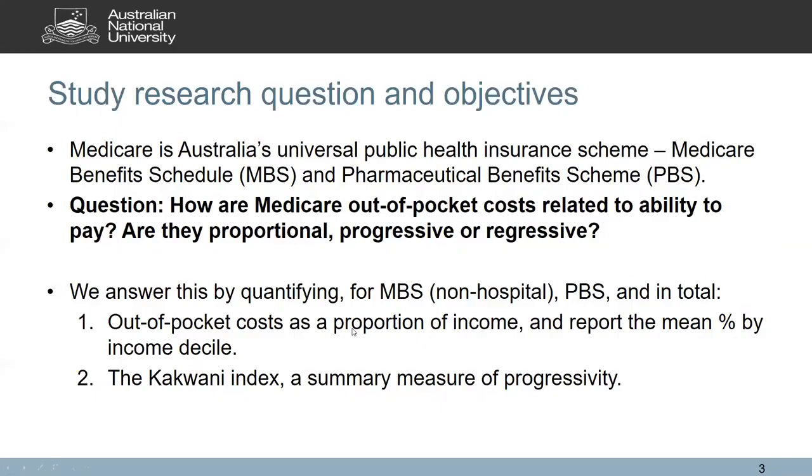in this study, we ask, how are Medicare out-of-pocket costs related to ability to pay? Are they proportional, progressive, or regressive?